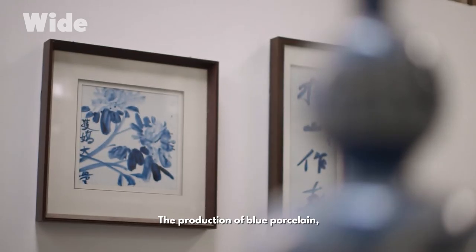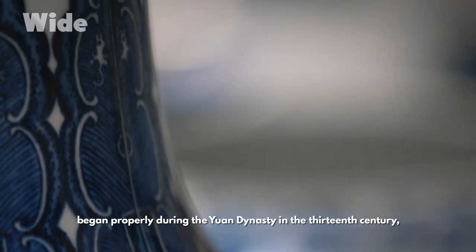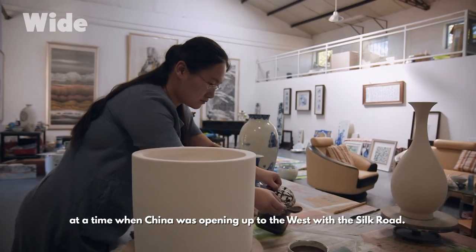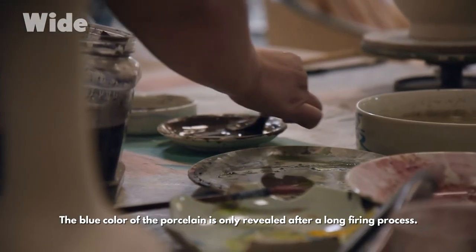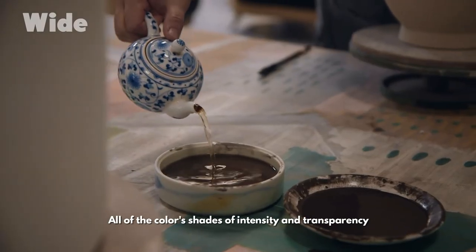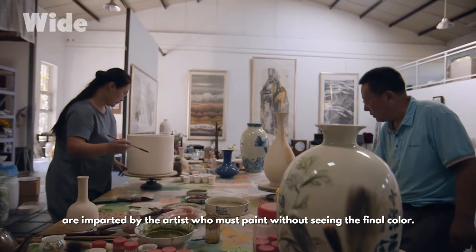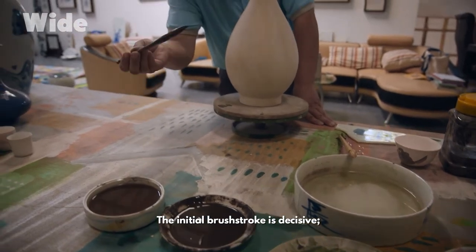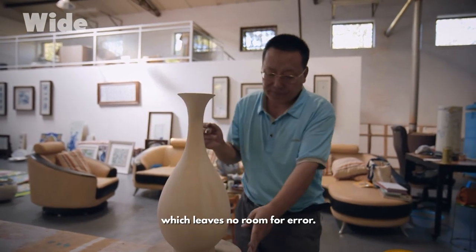The production of blue porcelain, known in China as blue and white, began properly during the Yuan dynasty in the 13th century, at a time when China was opening up to the West with the Silk Road. The blue color of the porcelain is only revealed after a long firing process. All of the color's shades of intensity and transparency are imparted by the artist, who must paint without seeing the final color. The initial brushstroke is decisive. It's done on the pottery before it goes to the kiln, which leaves no room for error.